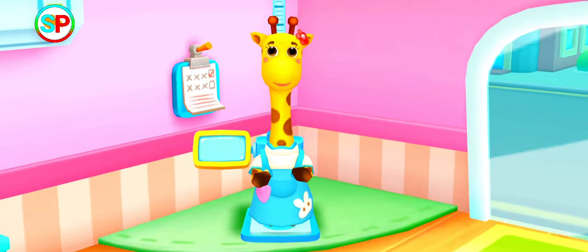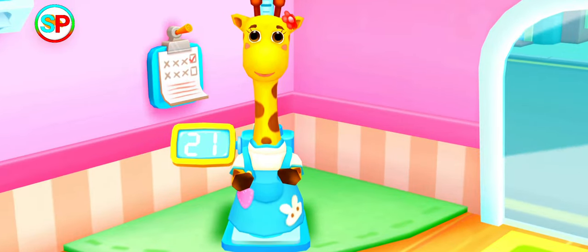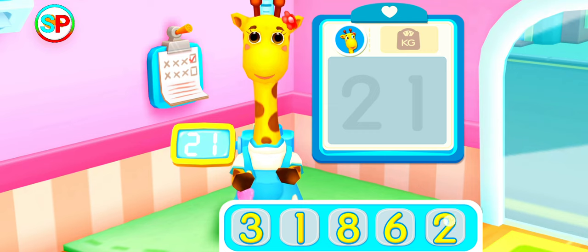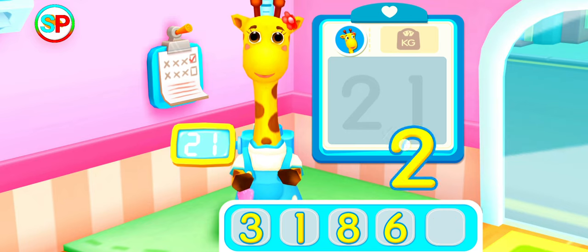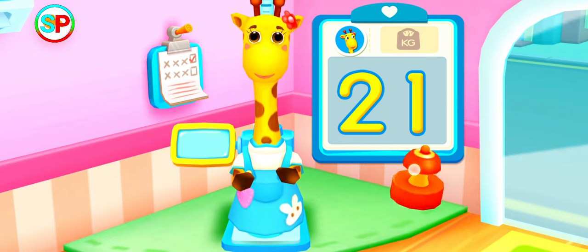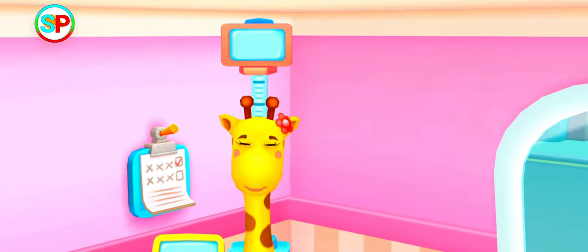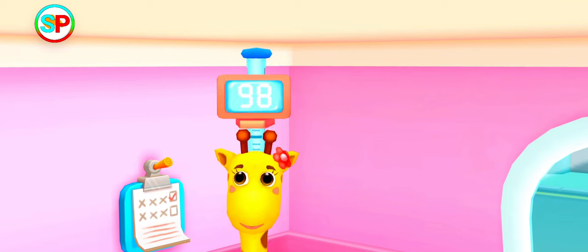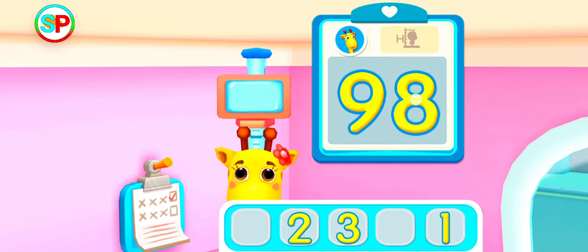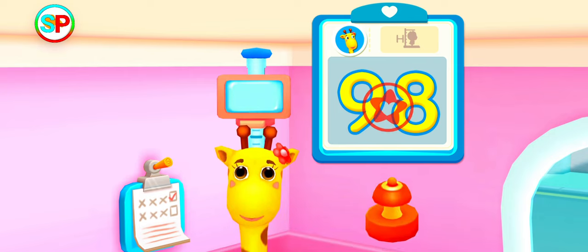Measuring weight and height. Lulu's weight, 21 kilograms. Write the numbers on the board. Yes, you're right. Put the stamp on the number. Lulu's height, 98 centimeters. Write the numbers on the board. Yes, you're right. Put the stamp on the number.